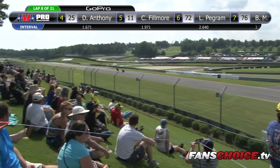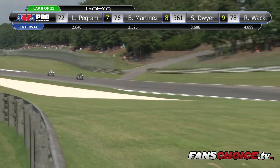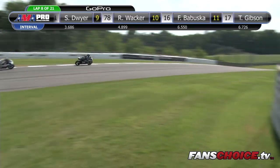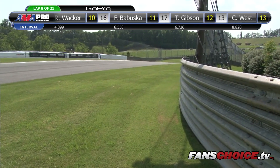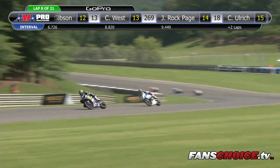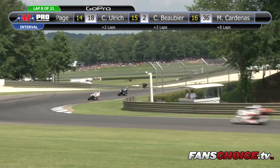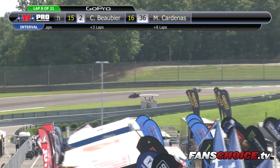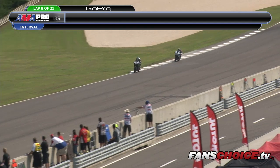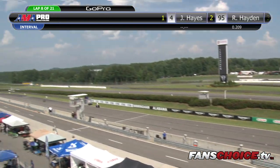Meanwhile, up front, Josh Hayes and Roger Hayden going at it for the race lead. And Scott, you just get a feeling this thing is going to go all the way to the wire, from what we've seen thus far in this one. Yeah, I don't think Josh has got what it's going to take to get away from Roger. Roger looks super strong, looks comfortable on the Suzuki, and now he can just sit and ride with Josh for a minute. If he opens the door, he'll take that spot. He's going to be trying to find a place through because it's difficult here, Barry. We talked about it already, how hard it is to pass.